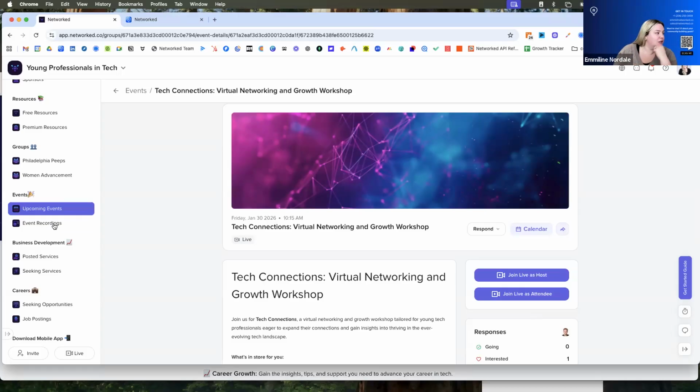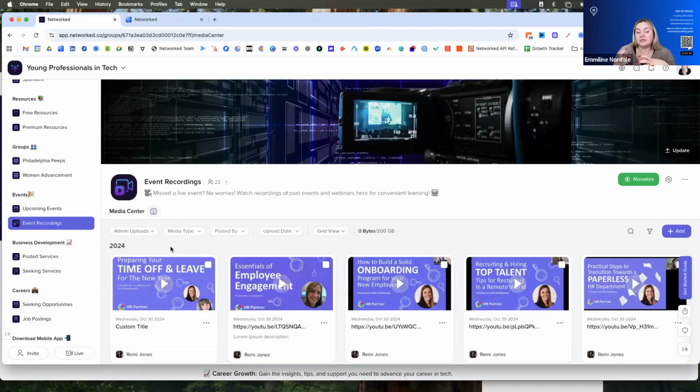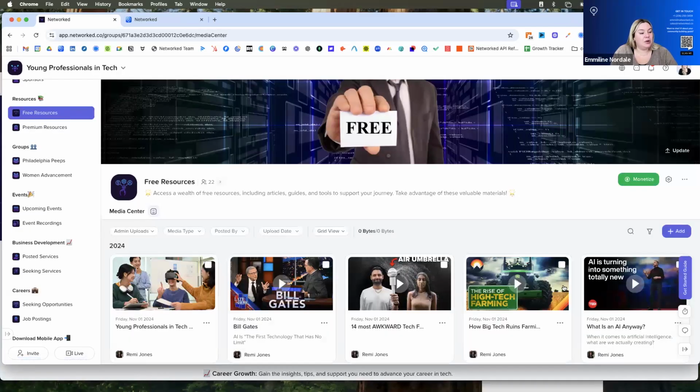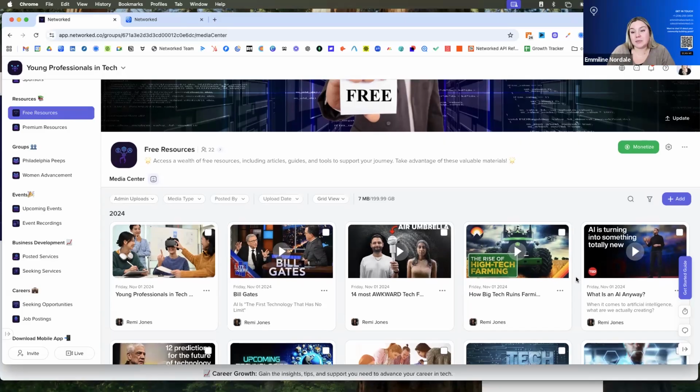And what does that look like? Using the Media Center feature, you are able to create libraries of specific types of content. Sometimes we see people separate out, for example, event recordings. We also see some people opt for more of an all-in-one approach. We do have search and filter, and we also support custom tagging, which would be a great option as well. We support pretty much any form of media: links, audio, video, images, documents, anything like that. You can upload them directly here to Networked.